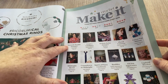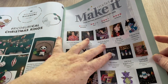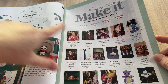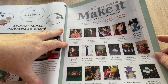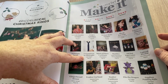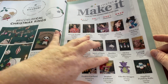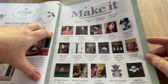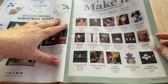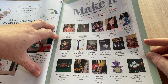So we've got the Incredi-Bauble jumper, the festive cardigan that's very dark, mohair boho jumper, floral earrings, colour pop mittens, midnight beret, countdown to midnight, I guess that's a tie, spirit of flora cushion, baubles, elf hat, egg cozies, Lapland blanket, gingerbread house, festive garland, scatter cushions, Elio the dragon, and juggling pudding balls.